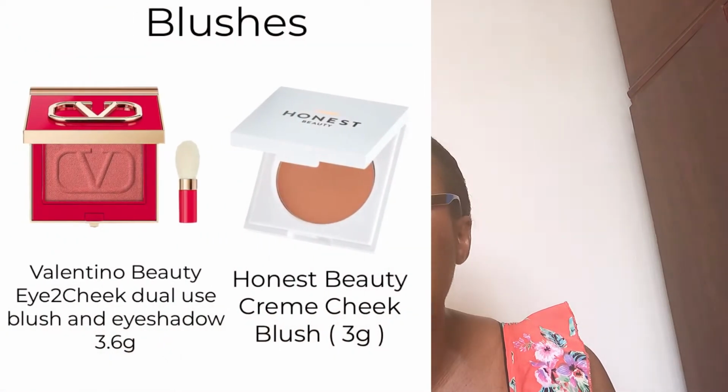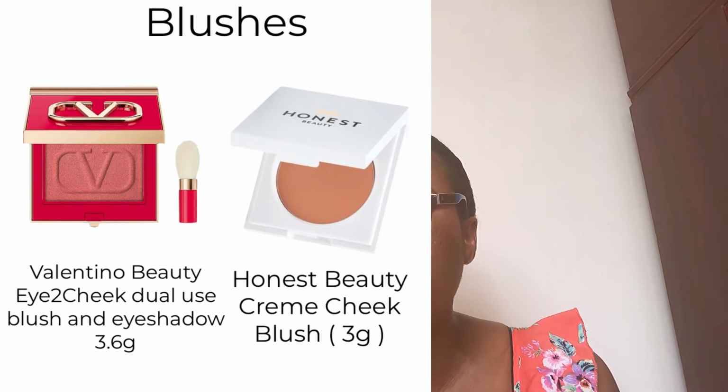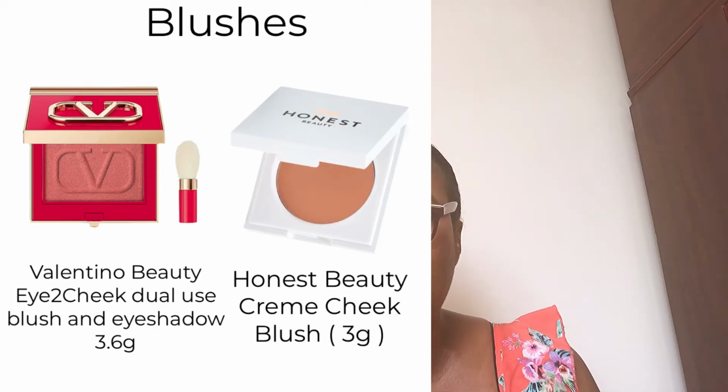And the new one in the market right now is by Valentino Beauty, and it's called Valentino Beauty Eye to Cheek Dual Use Blush and Eyeshadow. So you can use it as a blush and as an eyeshadow. So these are the two best in the market that I can recommend to you when it comes to your spring summer makeup essentials. So we're moving to the lipsticks.